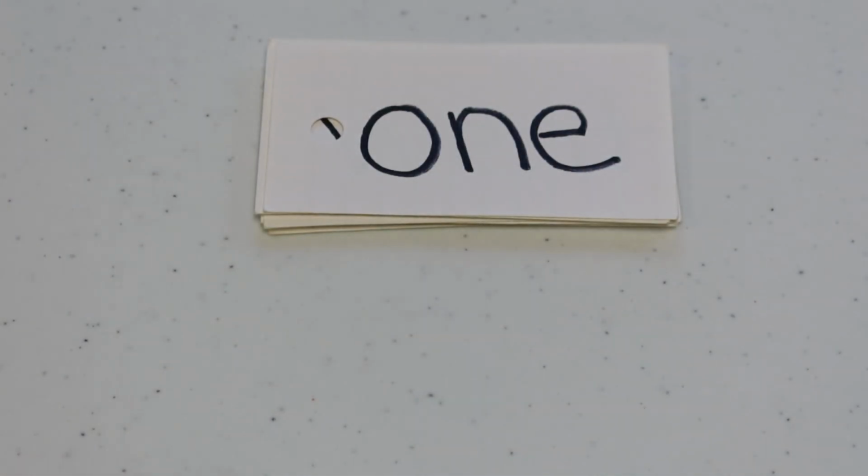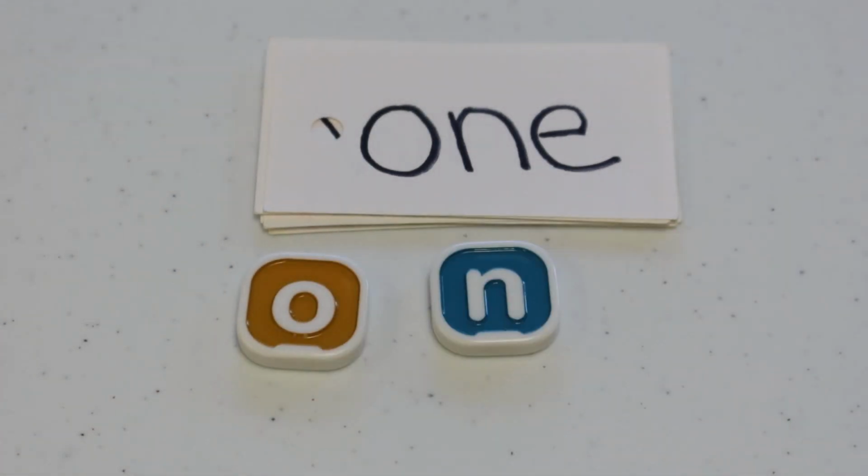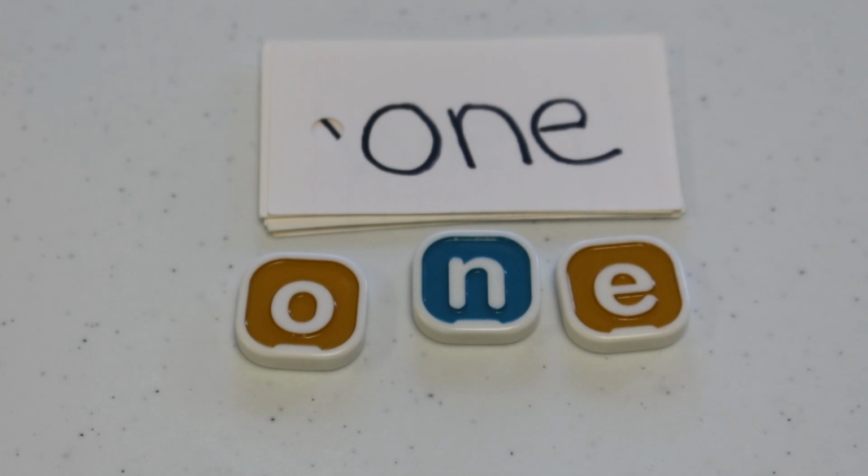This word is one. This is like the number one. One.